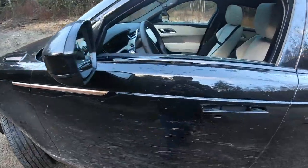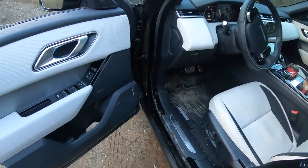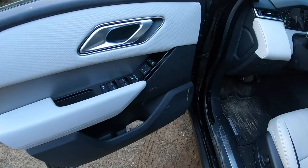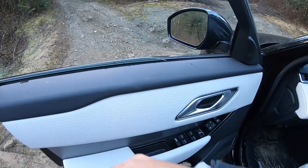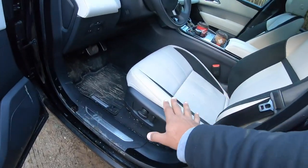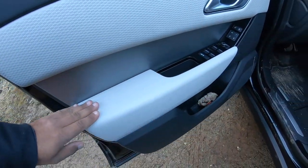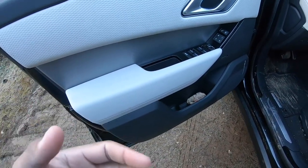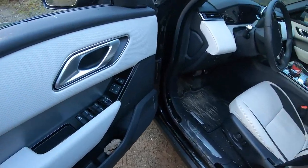Let me give you guys a quick tour of the inside. Now, here's one thing I've definitely noticed. On the Range Rover, I can sit my elbow up on this as I'm driving, right? But in the Velar, you're actually sitting a lot lower, and so this is designed for your elbow. I don't know if it's just because I'm a bigger guy or whatever, but it's just one of those things I've noticed a little different.